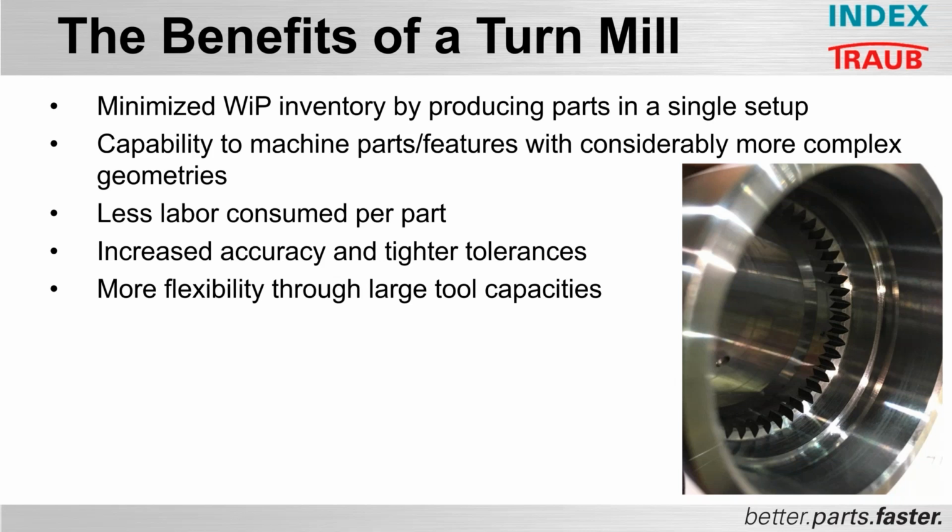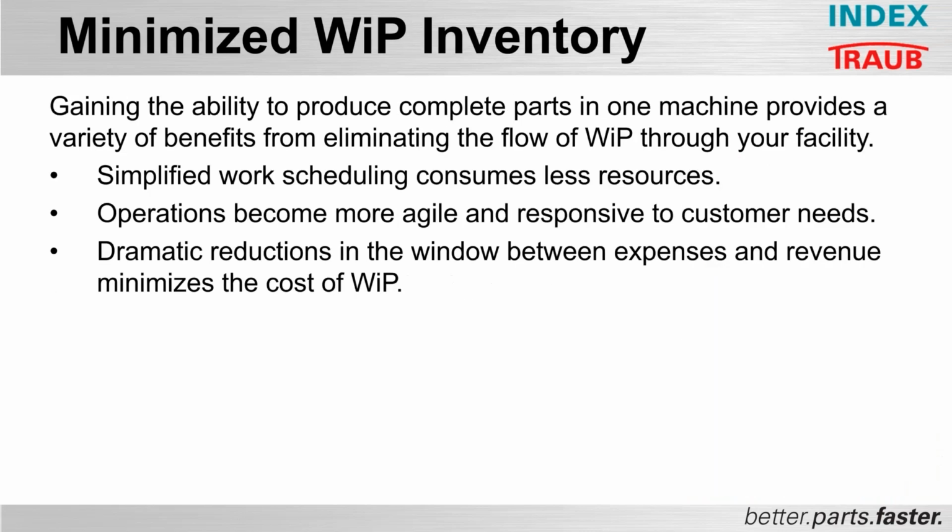We're going to talk about accuracy and the tighter tolerances of being able to machine parts in a single operation with doing many of the features of the parts that typically would go to a different machine. And briefly touch off on the large tool capacities and where your benefits come from the larger tool capacities. So we'll start here with work in progress.